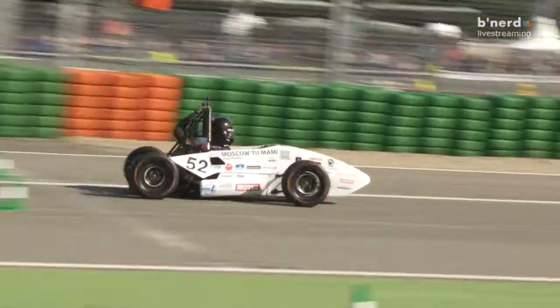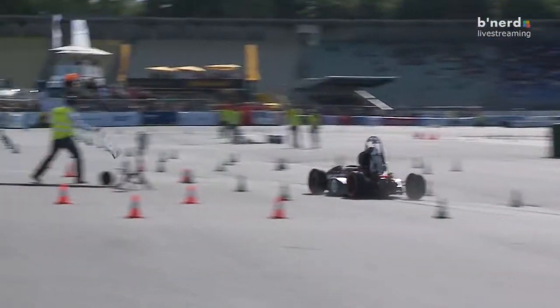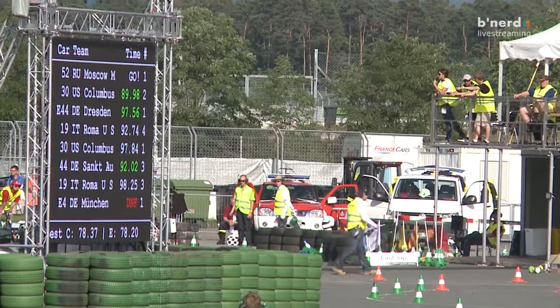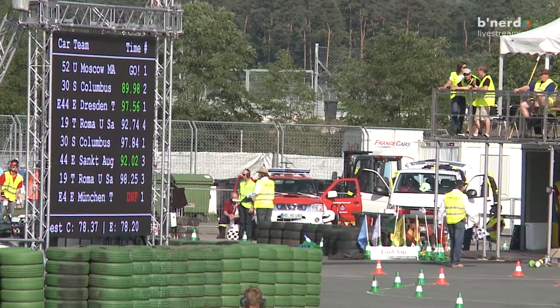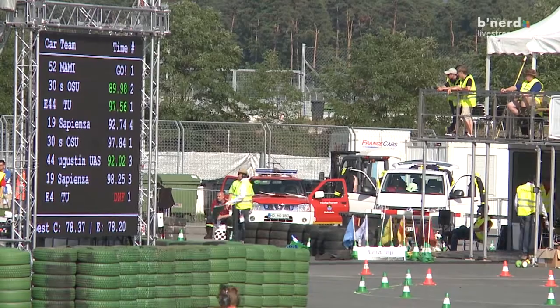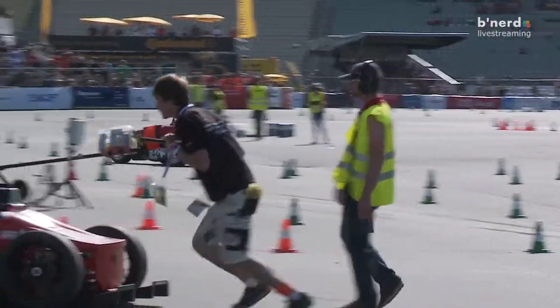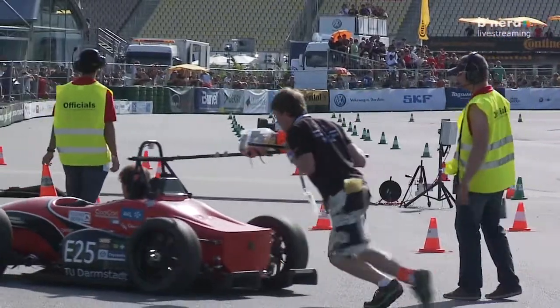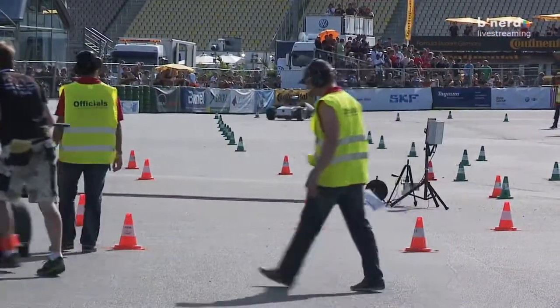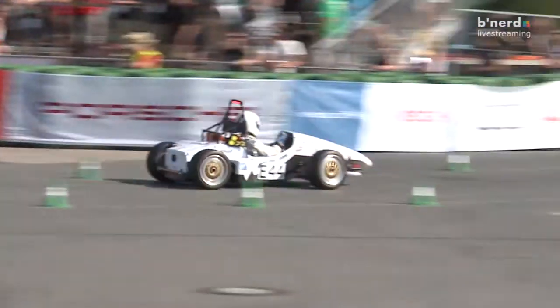We've got car number E25 being pushed off by their team members. So hopefully they will be able to fix their problem, and hopefully we will see them before the end of Autocross today. So we had a nice skid as car number 30 went flying across the line. They got their new fastest time of 89.98. And we're now seeing that Darmstadt has managed to recollect their car, and they're back into the pit barrier.